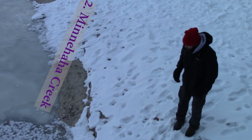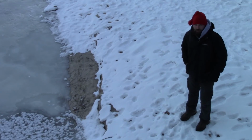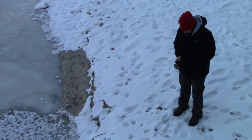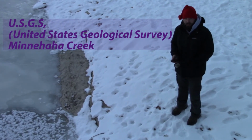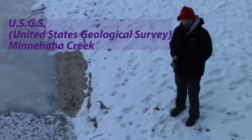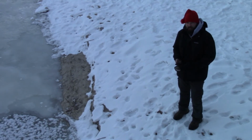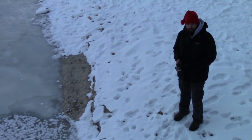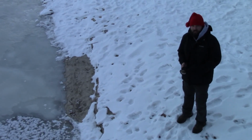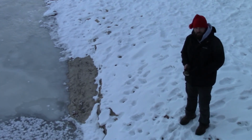Hi, so we're down here at Minnehaha Creek. We're going to show you an interesting fact of how you can check out the flow rates. Pull out your handy dandy cell phone and search the USGS webpage. That's the United States Geologic Survey. Type in USGS and then Minnehaha Creek, and submit that. You'll get to the website for the Geologic Survey. Scroll down and you'll have a variety of graphs showing flow rates, temperatures, and other data sources that's updated hourly. So give it a shot.